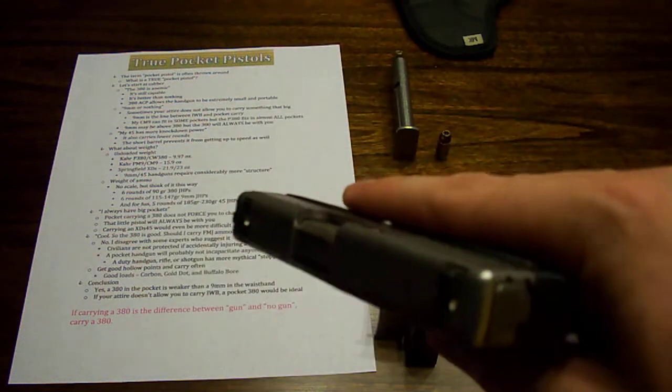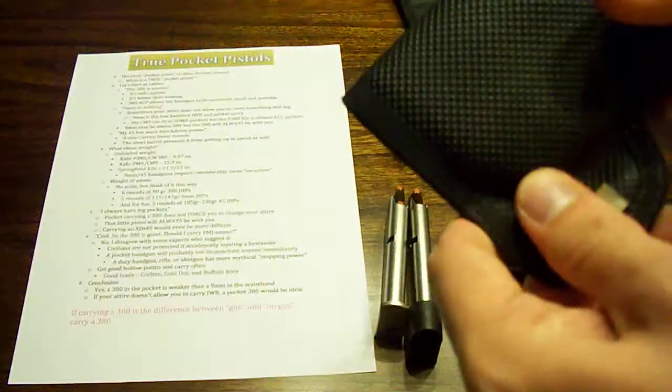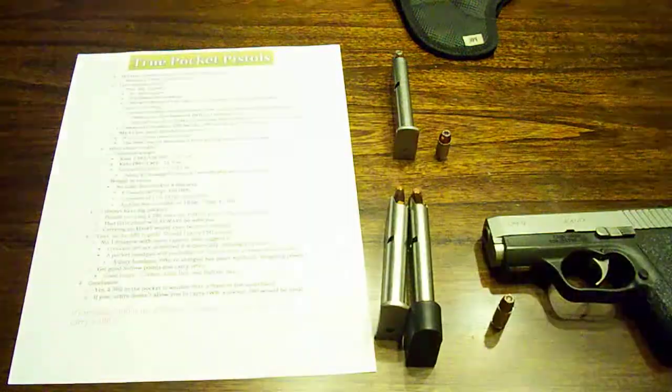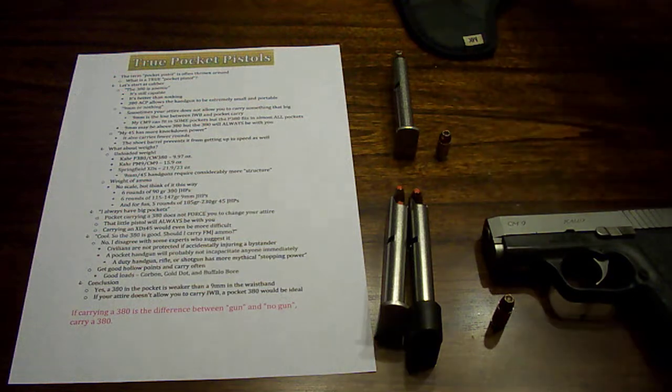This can probably be carried in a pocket in gym shorts, in this DeSantis Nemesis, which is a great pocket holster, by the way. I know I've talked about that before. This little thing is so light, it's so portable. You can really fit it in just about any pocket, and it won't be bothersome at all.